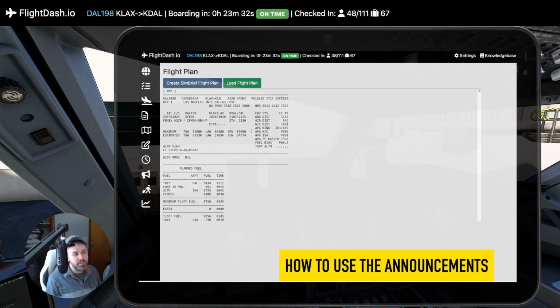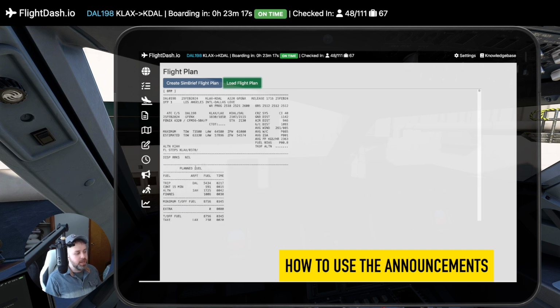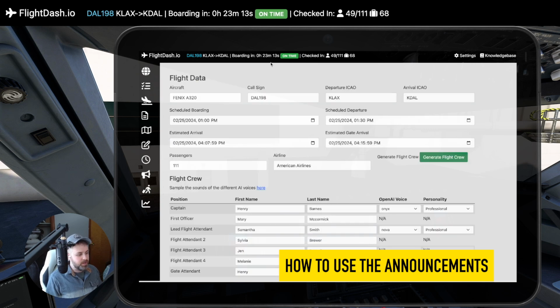You actually don't necessarily have to have a SimBrief flight plan, but you will have to manually add in some more data, which I'll show in just a moment. But we're going to use SimBrief, so I've loaded one in just by clicking this button here, my latest flight plan. We can see the full OFP here. And next we're going to navigate to the flight data tab here. Now this information should mostly all pre-fill from your SimBrief flight plan, which is really nice.